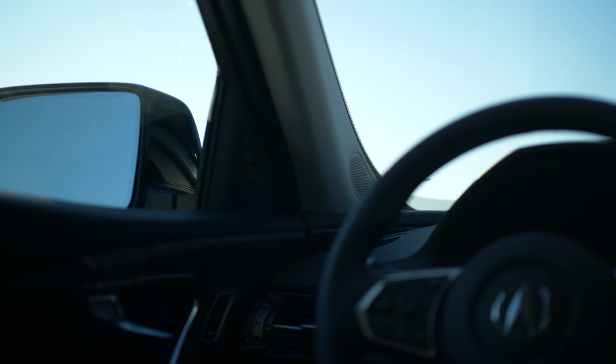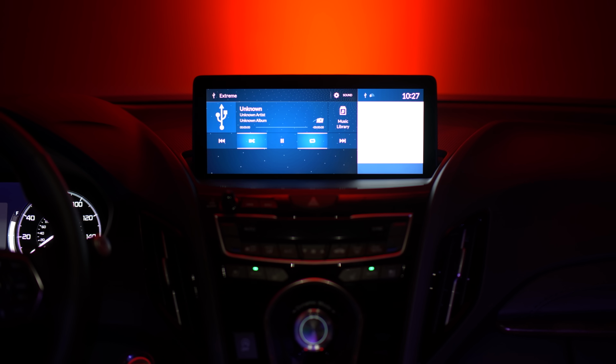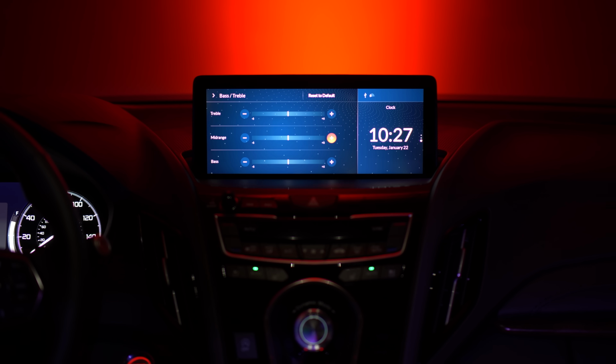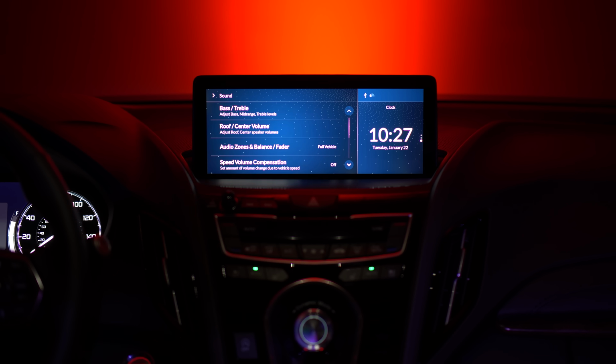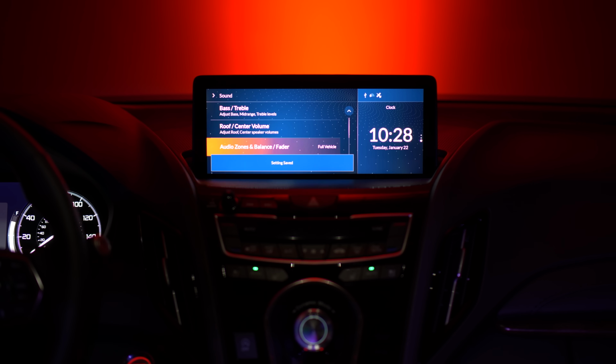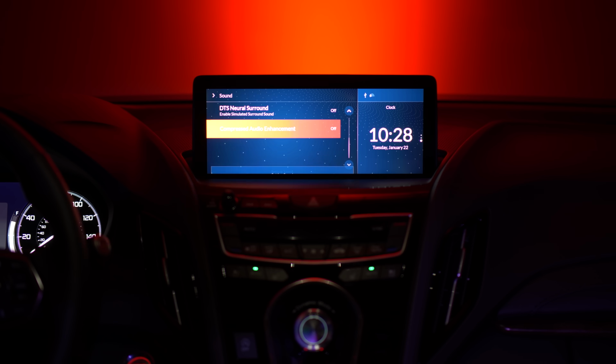Now, you don't have a CD or a DVD player to have like DVD audio in here anymore. The only way you can really get the best quality is to use like USB files or USB non-compressed audio, which I've tested. And I feel like this is definitely the best sounding system you can get pretty much until you get into like the Bowers and Wilkins in the upper end Volvos.